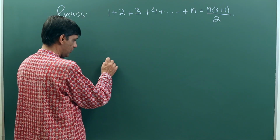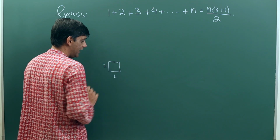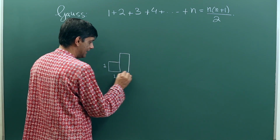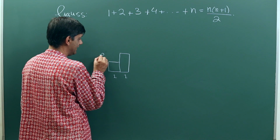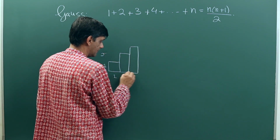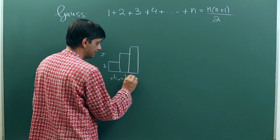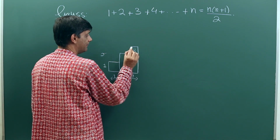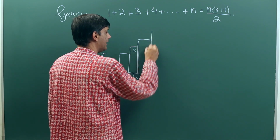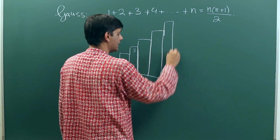What you can do is you can make a little square, a 1 by 1 square, and its area is 1. And then you can make a 1 by 2 rectangle. So this width is 1 and this height is 2. And then you can make a 1 by 3 rectangle. This width is always 1, and this has height 3. And then you can make another one which has height 4. And pardon my drawing, it isn't the most beautiful thing in the world, but hopefully it will convey the point.